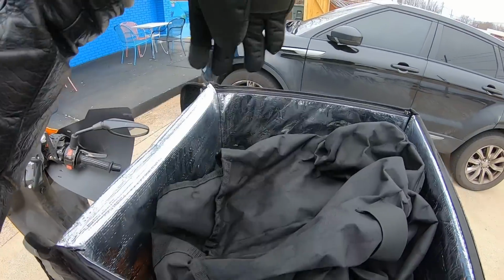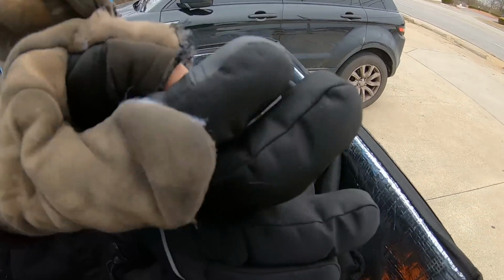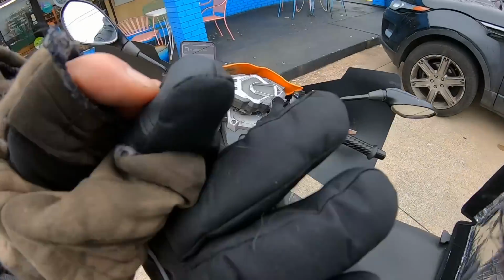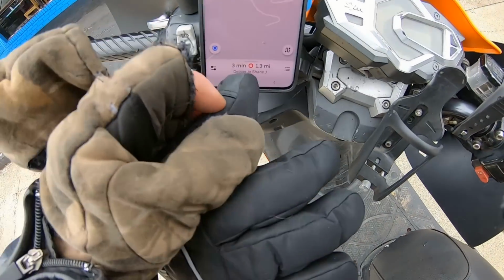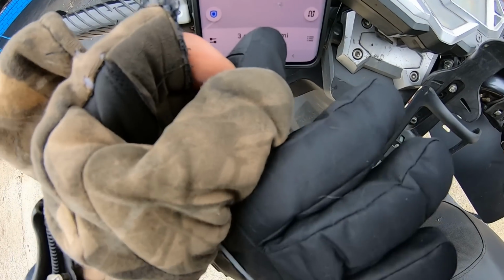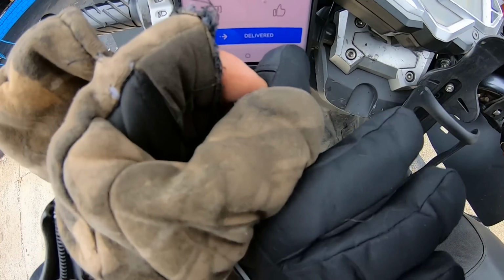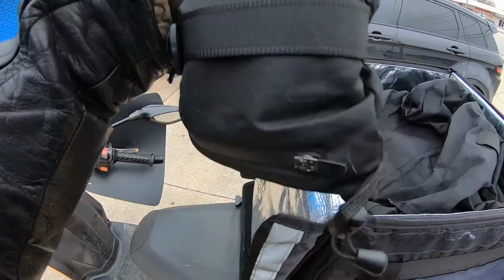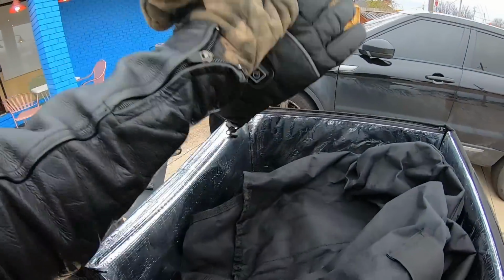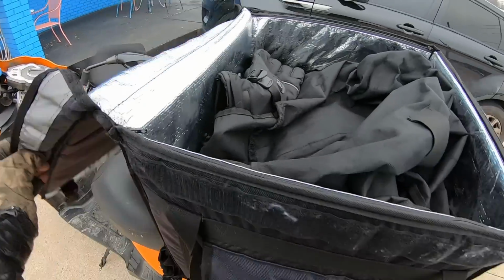I forgot to say this. These electric gloves have touchscreen index fingers and thumbs. See that? It's a special material. Watch this. See that? Look at that. I meant to say that when I was talking about touching cold stuff. Those electric gloves come in handy for that.